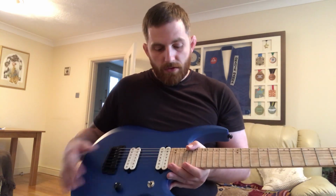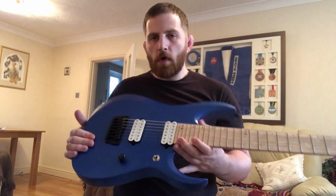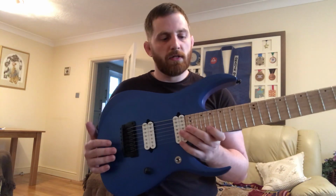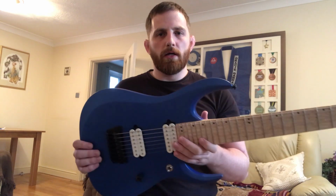The way it sounds, straight off the bat, I think there's definitely a noticeable difference between the mahogany body and other basswood bodies that I've tried from Ibanez. There's definitely more of a sort of low mid bump, which I quite like.